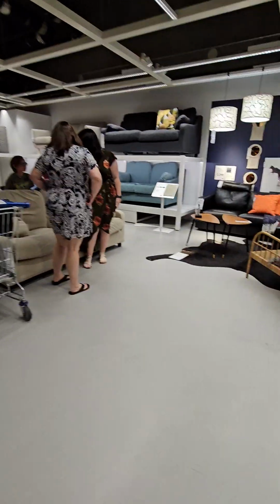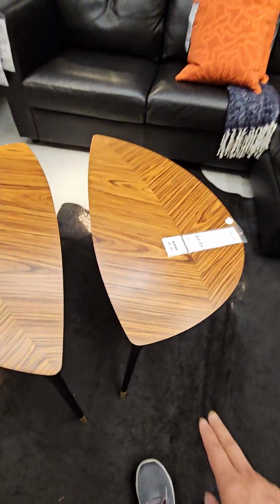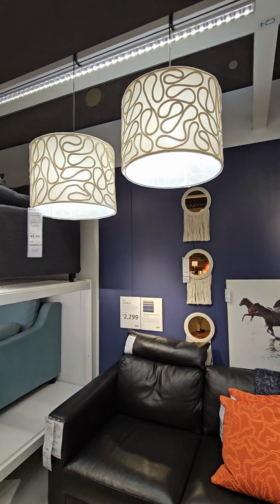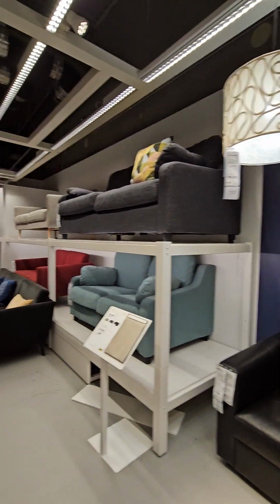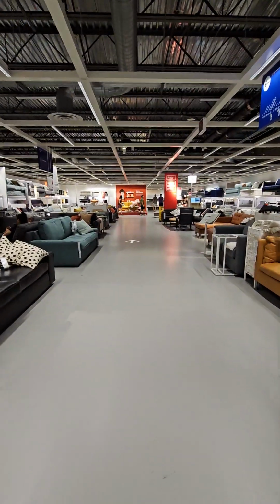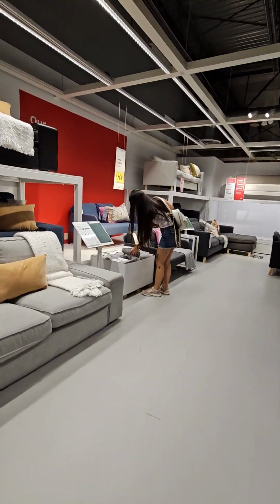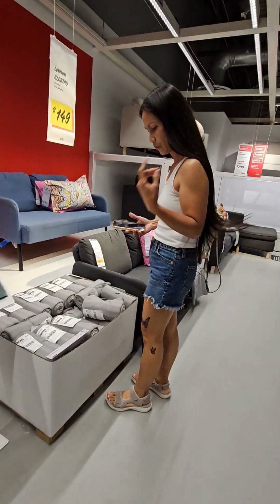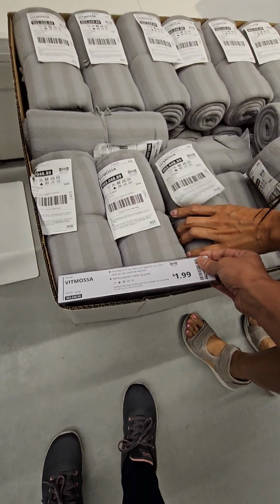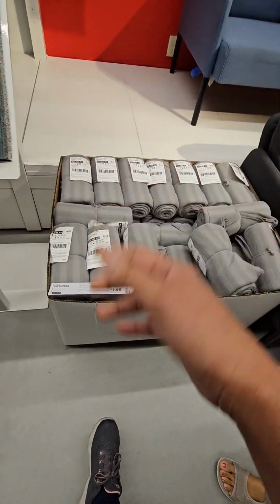Cool. This table looks like the one in my miniature house. This is cute. Oh, I love that lamp. $45. Whoa! Oh, it's just a blanket when you are watching TV. Yeah, it's only $199. I think I bought some, like 3 of them, and I sent it to the Philippines.